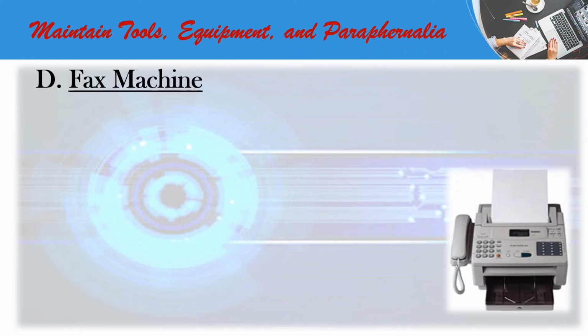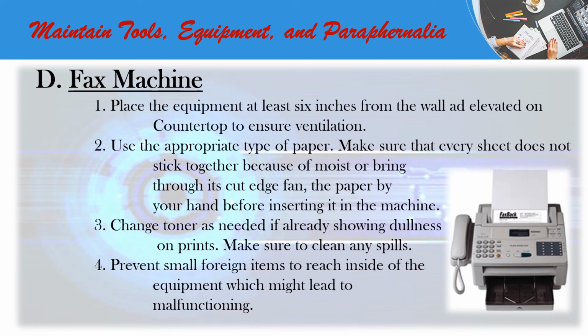And then the last one is the fax machine. First, place the equipment at least 6 inches from the wall and elevated on a countertop to ensure ventilation. Second, use the appropriate type of paper. Make sure that every sheet does not stick together because of moisture, and fan the paper by hand through its cut edge before inserting it in the machine.